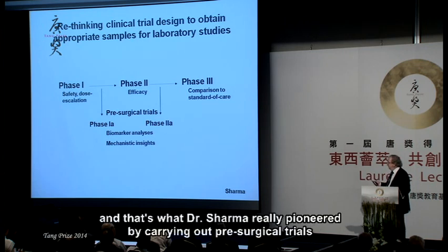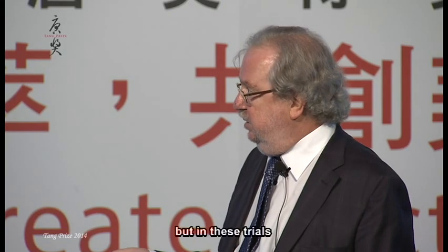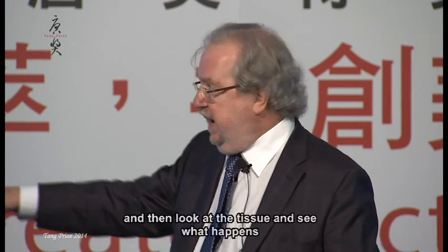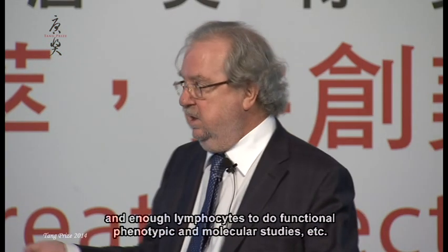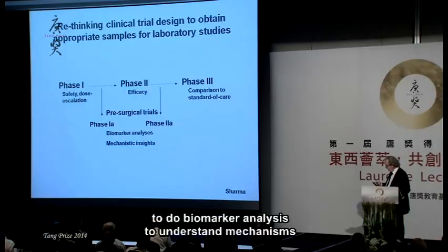as an endpoint. And that's what Dr. Sharma really pioneered by carrying out pre-surgical trials, phase 1A or 2A or 1B, whatever you want to call it. But these are trials, and I'll show the details in a minute, where you administer the drugs to a patient before they go to surgery and then look in the tissue and see what happens. And this allows you to get enough tissue, tumor tissue, to get enough lymphocytes to do functional studies and phenotypic studies and molecular studies, et cetera, to do biomarker analyses and understand mechanisms.